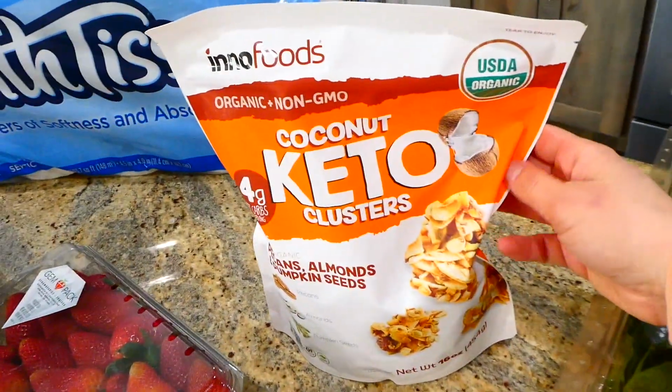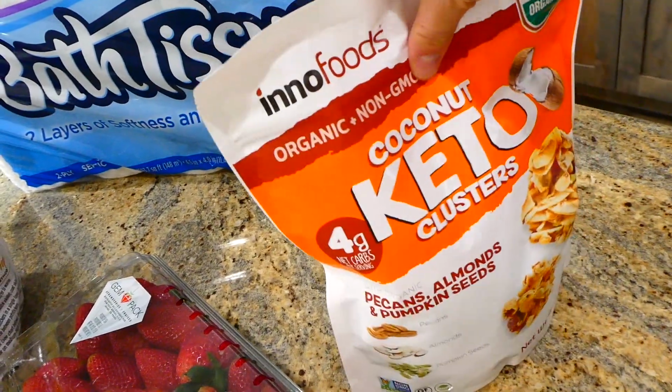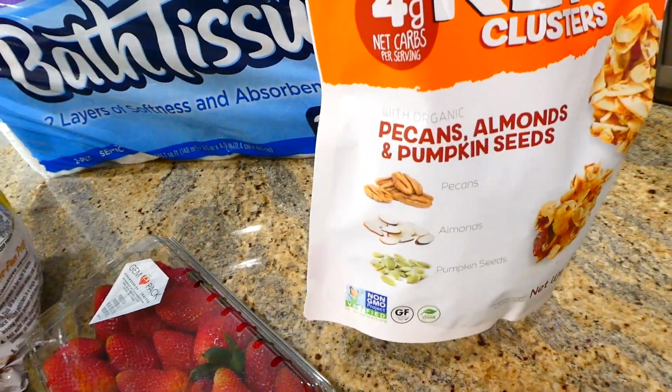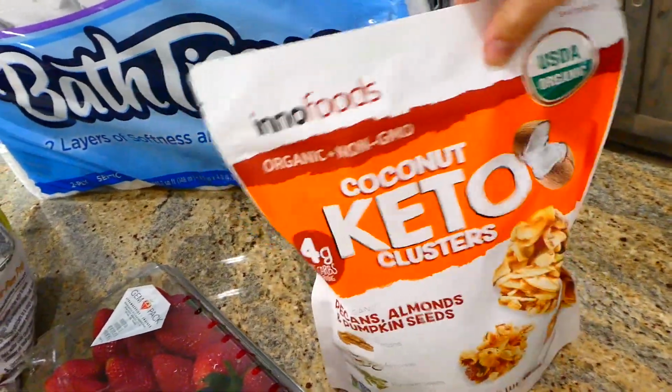We like it. Next is this coconut clusters. They're keto. I'm definitely not keto, but these were on coupon this week, so I picked them up. They just sound super duper good for a snack.